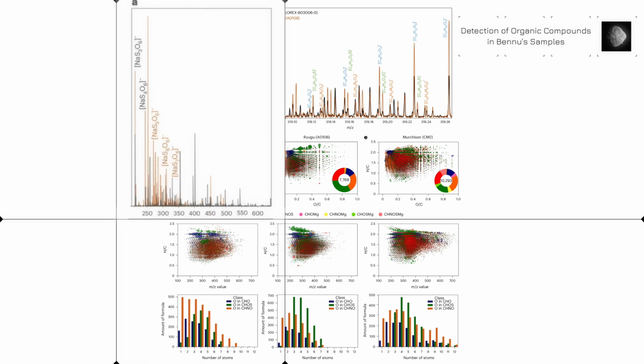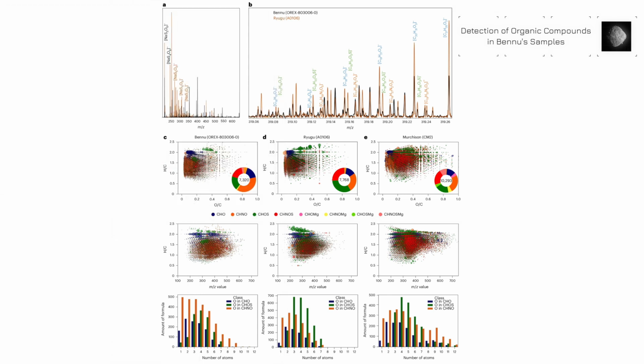Mass spectrum. Think of this like a sound wave, but instead of sound, it shows different molecules. Each spike is a different molecule. Ryugu, orange line, has taller spikes than Bennu, black line, meaning Ryugu has stronger signals for certain molecules. However, Bennu still shows a wide variety of molecules, suggesting rich chemical diversity.